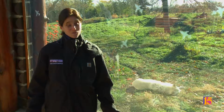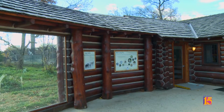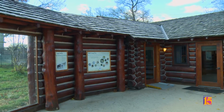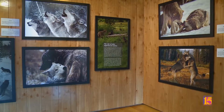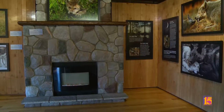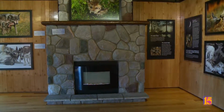The wolf habitat is over 2 acres, and it includes many outdoor open air viewing areas, up front close to close glass viewing areas, and also a beautiful warm log cabin where you can see the animals through the glass as well. In the log cabin we have a lovely photographic display that talks about wolves and their lives and their natural history, and it's a wonderful place to visit and learn more about wolves and warm up and enjoy your day here at the zoo.